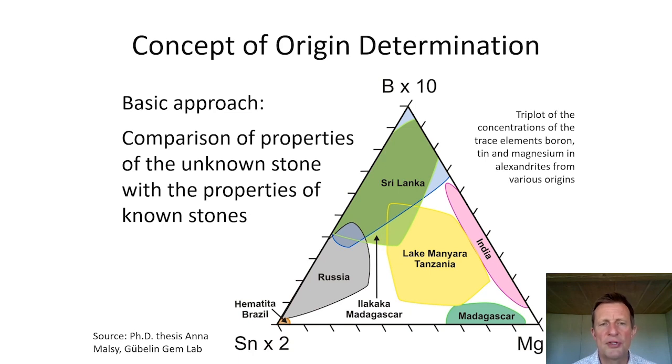So the basic approach that we are embracing when we want to do origin determination is that we are comparing the unknown with the known. So before we start, we have to study a lot of stones of which we know what they are. In context with origin determination, this means we have to have a reference collection of stones covering all commercially relevant deposits worldwide. We have to get a significant number of stones from these places, and we have to be sure that they indeed come from that place.